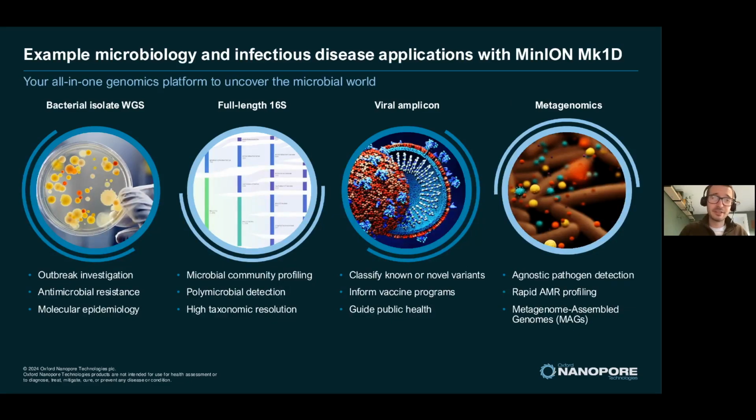Cool. So then as I mentioned, the platform is really versatile, and one of the areas the MinION platform excels because of the output that it gives is microbiology and infectious disease. So I'm just going to run through some of these applications that you can run on the device. So one of the first ones, bacterial isolate sequencing with MinION, enables you to rapidly characterize outbreaks or look at antimicrobial resistance and do things like molecular epidemiology. You can also do full-length 16S sequencing, which provides you with a higher level of taxonomic resolution than you can typically achieve with partial 16S analysis or legacy Sanger sequencing. The MinION Mk1D here really represents a really cost-effective and small footprint device to do these kinds of analyses.